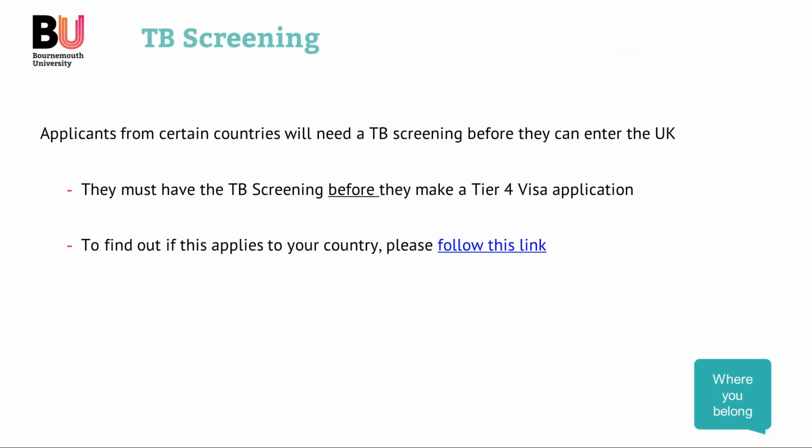So TB screening, tuberculosis screening. Applicants from certain countries will require TB screening before they can enter the UK. They must have done the TB screening before they make their Tier 4 application. It'll be a requirement of the documents they provide as evidence of their Tier 4 of their TB screening.